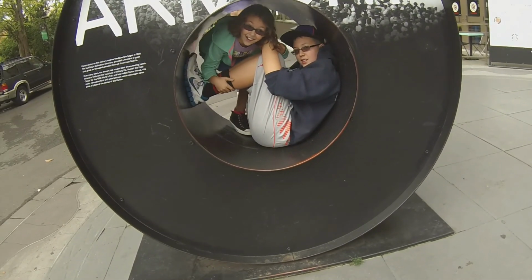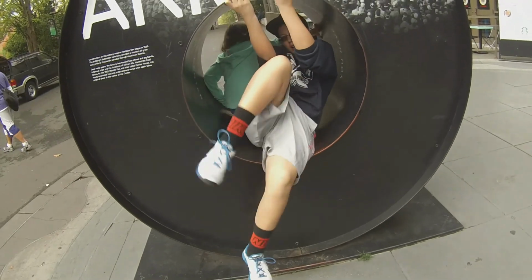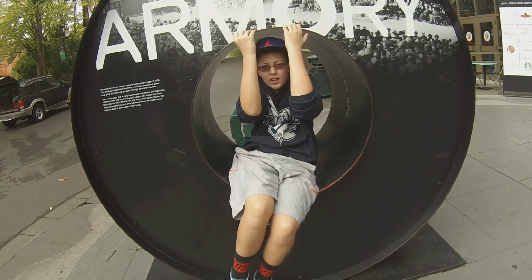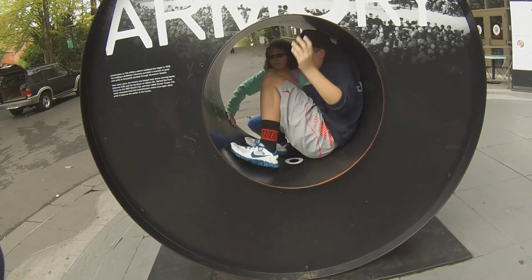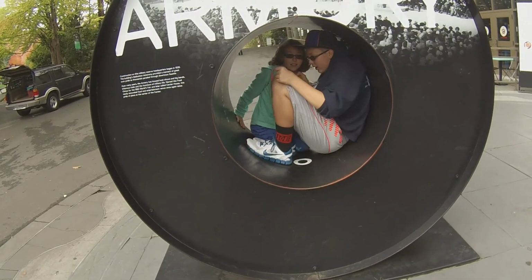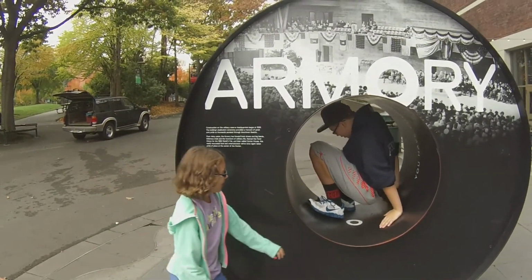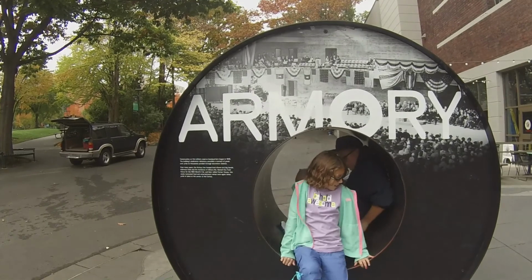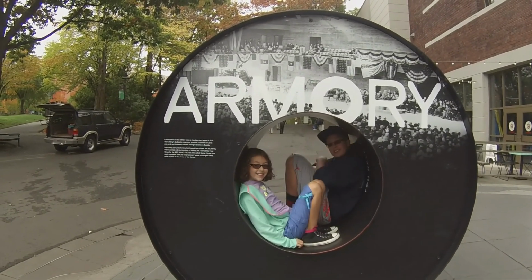Are you guys hungry? Yeah. Got food right here. Hold on. Both of you get back in there. It's 10:30. Do you want to eat lunch now or do you want to eat lunch later? That was a big production there.